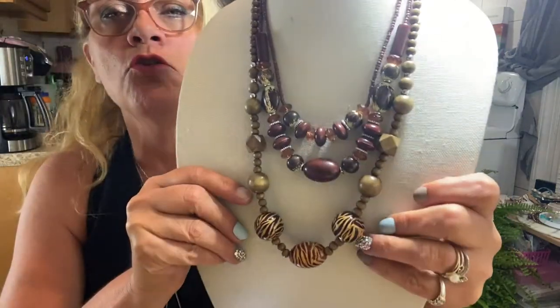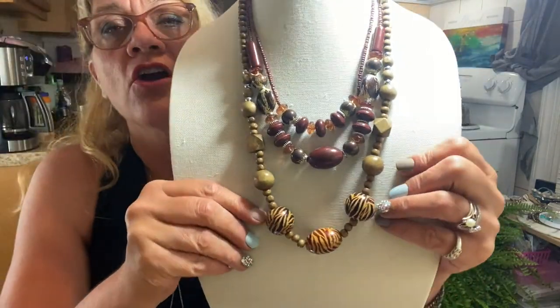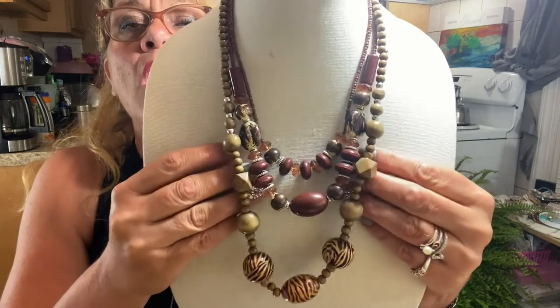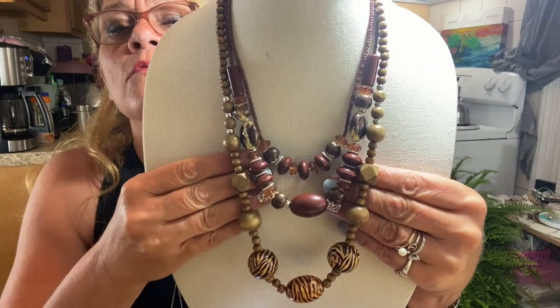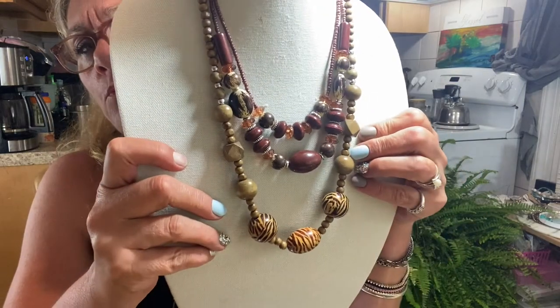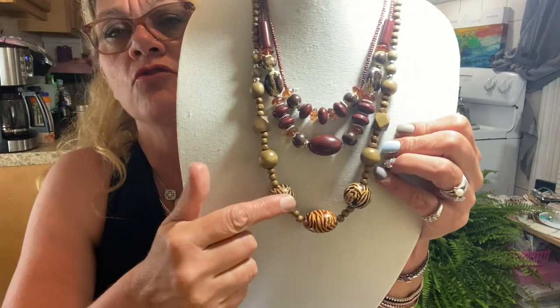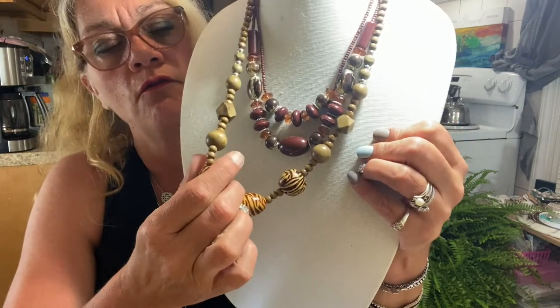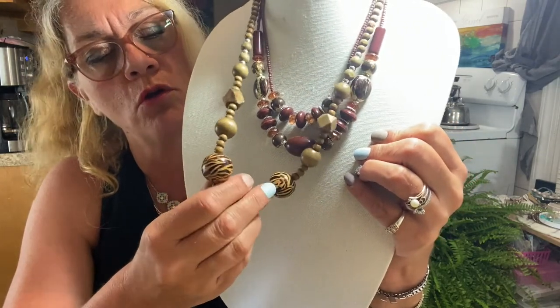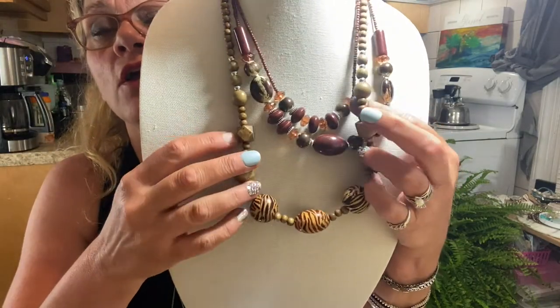So for the two necklaces together, well, I'd like to have $35 for the two. This one's so unusual. Very, very unusual. I've never seen one like it before.